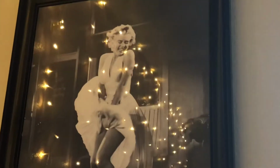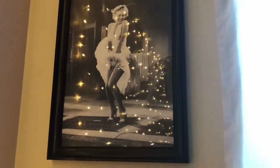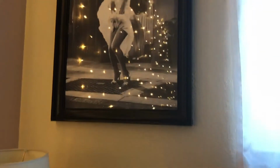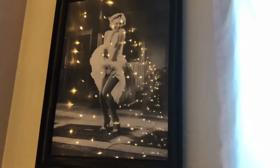And then right above I have Marilyn Monroe, and I love Marilyn Monroe. If you guys saw my first video, I told you guys who my idols were. My aunt gave me this. And then I just have a blank wall down here, and then my window with the curtain over it.